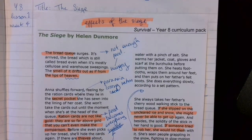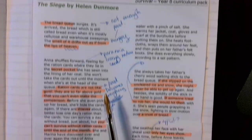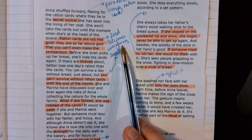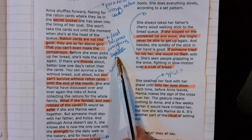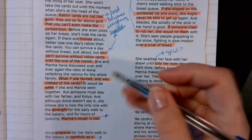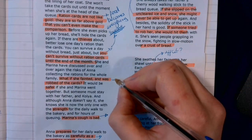And the ration cards have become a really key part of survival because food has become everything, their main focus. So she says you can survive a day without food, but not a month, and you need the ration cards for a whole month of food. What about here? What if she fainted and was robbed of the cards? She'd be safer if they went together.